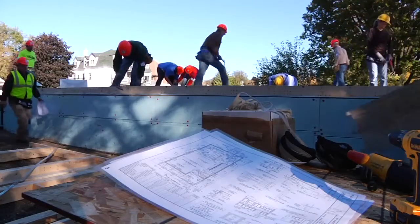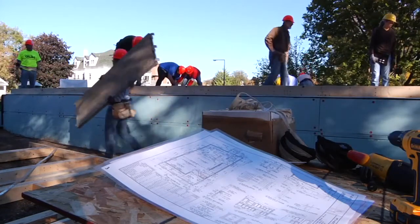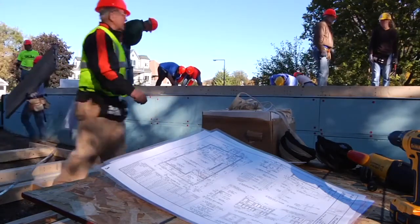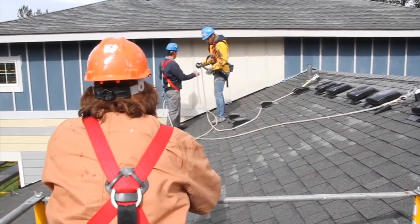Every work site has a first aid kit that's clearly visible, along with an emergency contact phone list. Be aware of your surroundings, especially when carrying long objects. Note where your coworkers are and what they're doing, and don't back up or move in any direction where you don't have a clear line of sight. And when you're up on a roof, never back up.